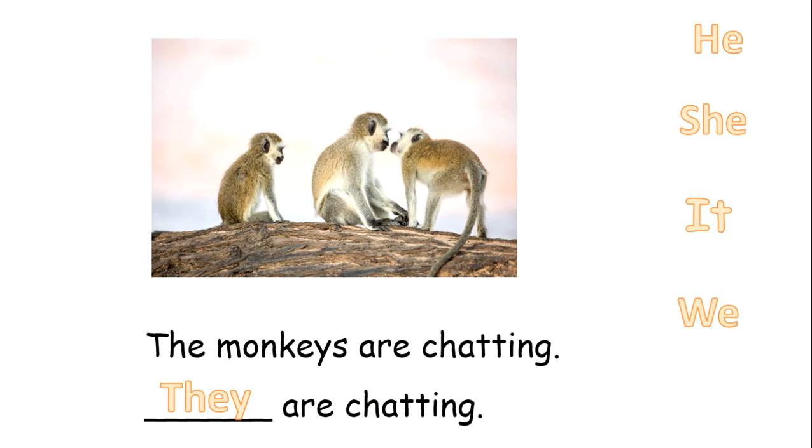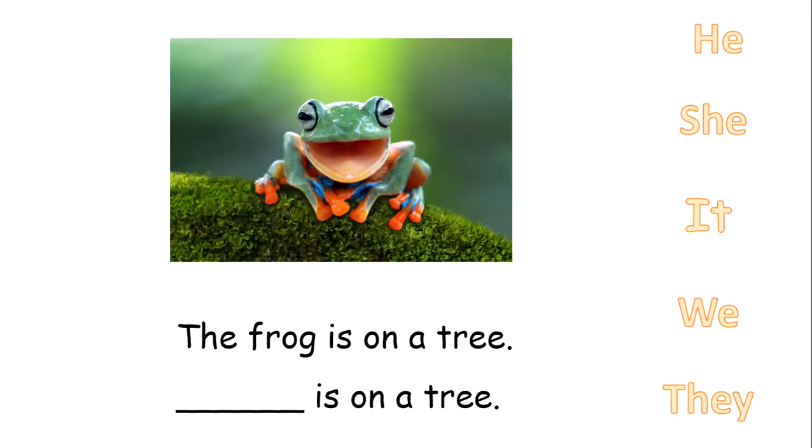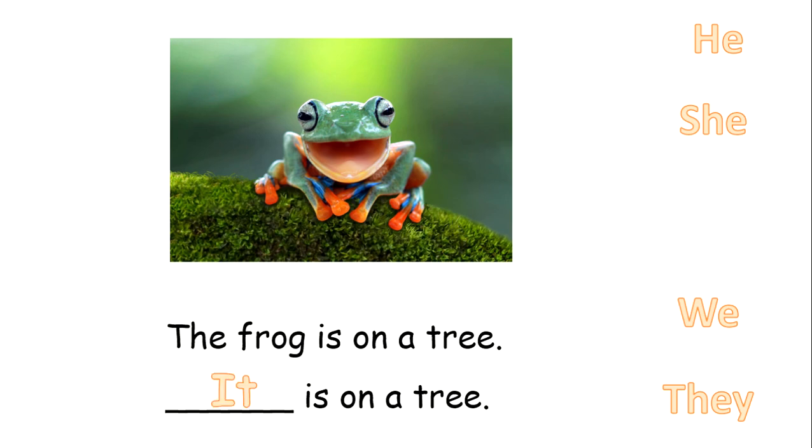They are chatting. The frog is on a tree. Look at this colorful frog. It's on a tree. So what pronouns would I use? He, she, it, we, they. We're speaking about the frog, one frog. So we would say it. It is on a tree. Speaking about one animal, is one thing, one frog. We would say it is on a tree.